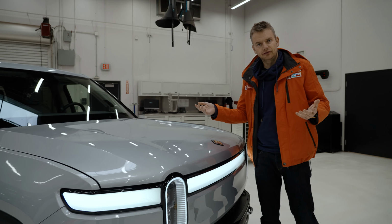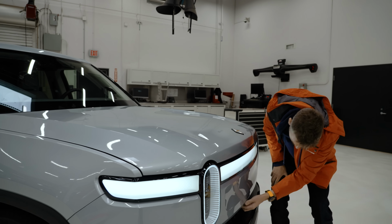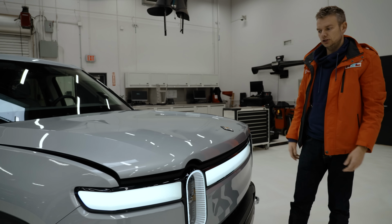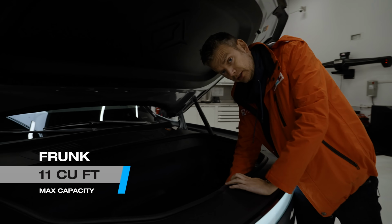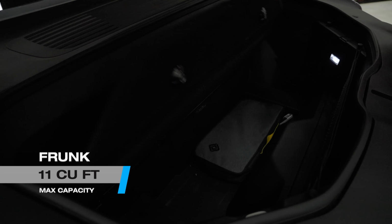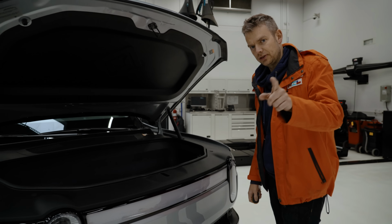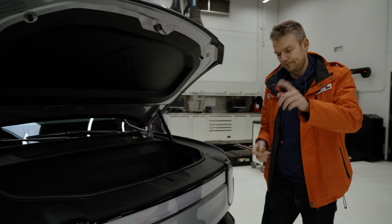The batteries are under the floor and the motors are with each wheel, so there's plenty of room in the front for a pretty useful frunk, which is also power operated, which is nice. There's actually 11 cubic feet of space in here, which is just about enough for my weekly shop. And just in case you were thinking of taking somebody hostage, there is a little release button inside, so don't do it, kids.